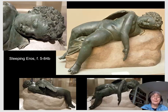Sleeping figures do not appear in the classical world. And I think the reason for that is when you go to sleep, you let go of reason. You let go of your logic. You enter the world of imagination, of fantasy, and of dreams. The theme of sleep, or the subject of sleep, does, however, become important in the world of the Hellenistic.